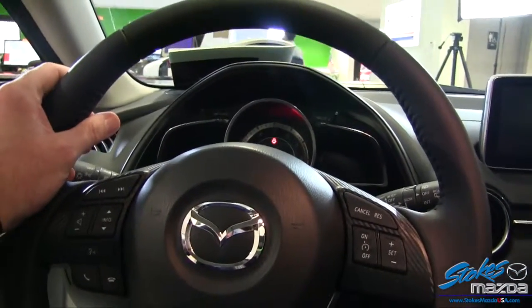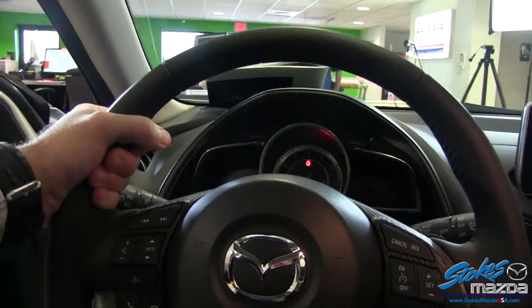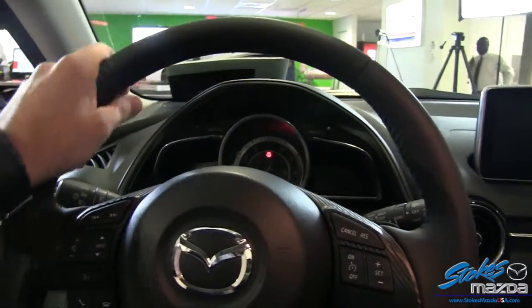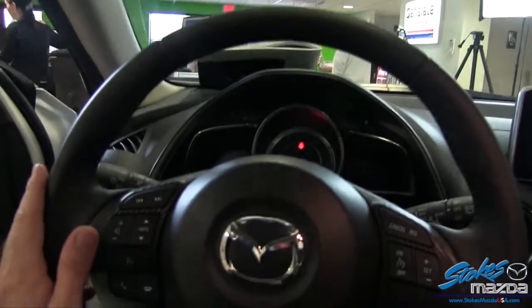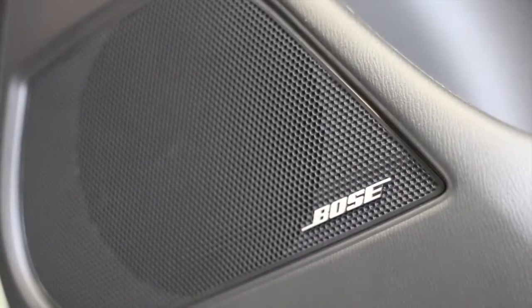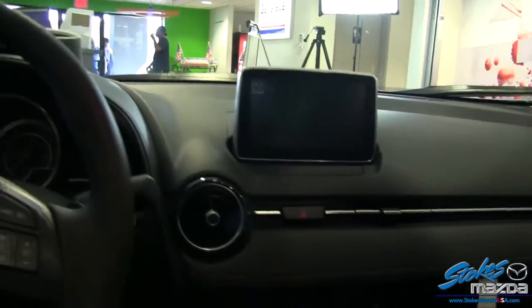Super comfortable seat. Side bolsters feel good. Steering wheel feels good. Leather wrapped, as you can see right here. And really can see the road out there very nicely. This is really sweet. Let's go ahead and close our door. Not to forget the Bose stereo system. Wow. Grand Touring, Mazda's definitely got about every option you can think of on this car.